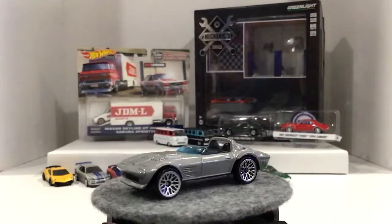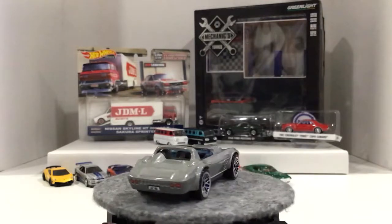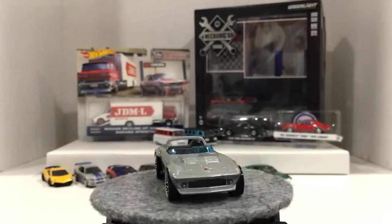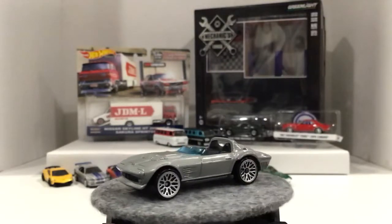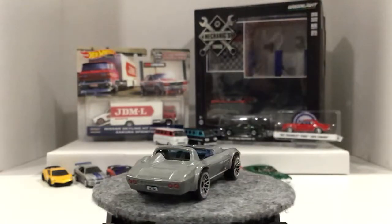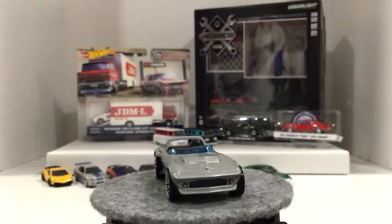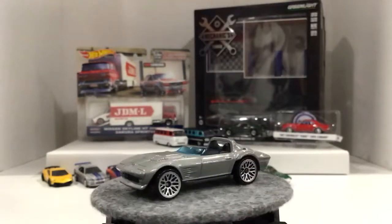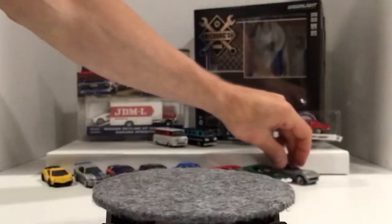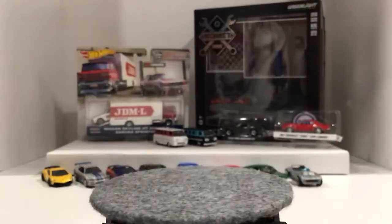So there we are with the Grand Sport Corvette. Again, really cool. This one does have the tampo on the back. You can see the Corvette logo on the front hood. Aside from that, pretty simple and straightforward. Nice looking car. We'll let that spin for a second. And then the next one. Oh, it's gonna go for a run too. Okay, we're gonna have to spin them out.